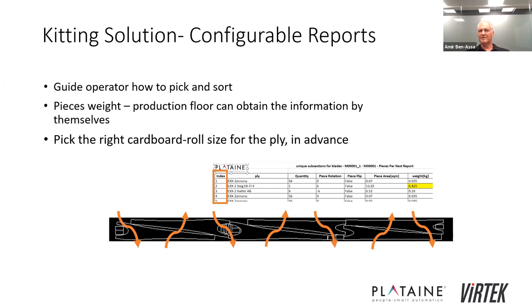Now, reports are very important. You get the big picture, all the information that you need in order to operate, but we also have factory floor reports for the staff. On the right, you can see the ply weight and all the information that the operator needs in order to do the cutting, the kitting, and the bagging. This is very useful for both managers and operators.